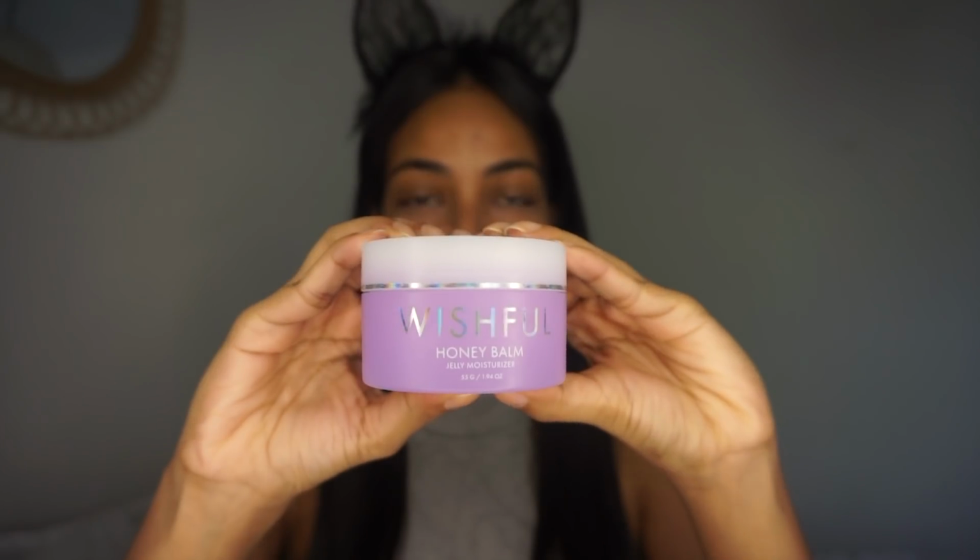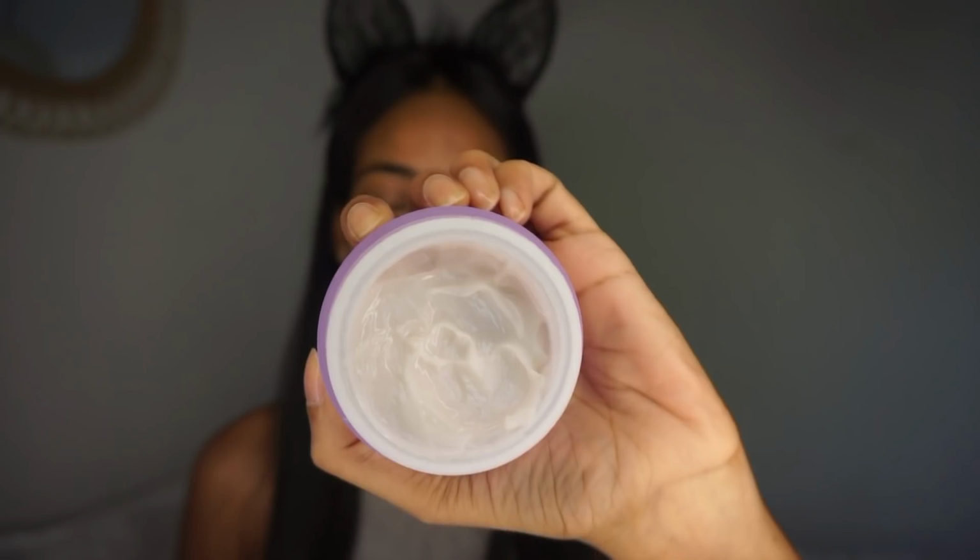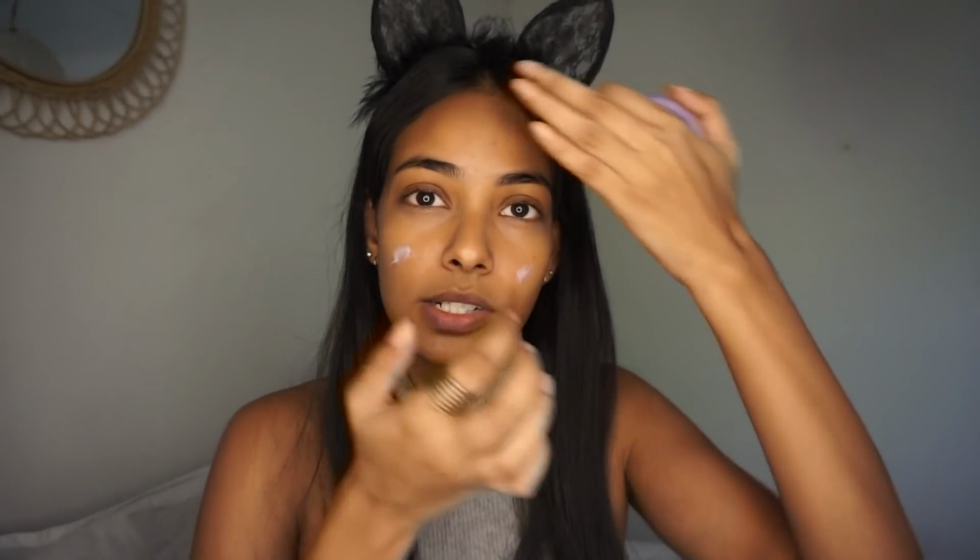So let's get started. The first thing that you want to do is really prep your skin, and this is something that I always do. Moisturizing is a must for me. Lately I've been using the Wishful Honey Balm. It's really nice, it's very gel-ish and it has a really nice texture. I nicely and gently massage that into my skin and make sure to always go upwards. You don't want to help gravity, you don't want to pull your skin down. You just want to gently apply it into your skin.